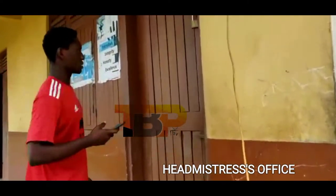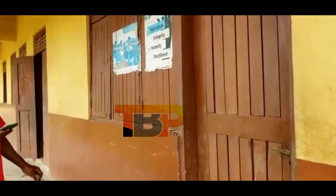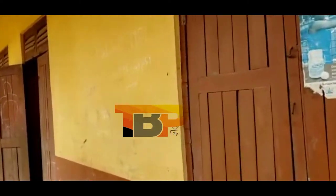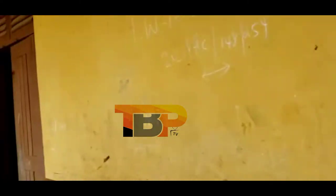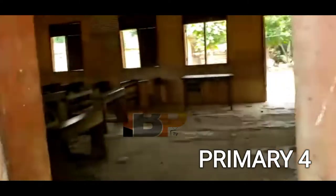So this is the office, the headmistress office. The headmistress office, yes. Okay. It looks secure. Yes. And then from the headmistress of the school, we want to visit four class. Which is final four.